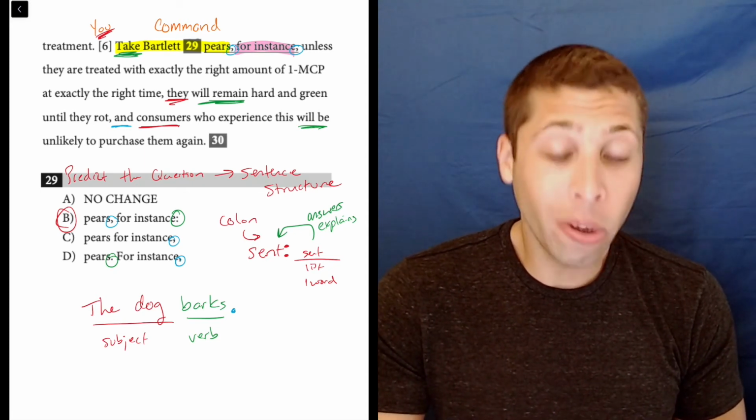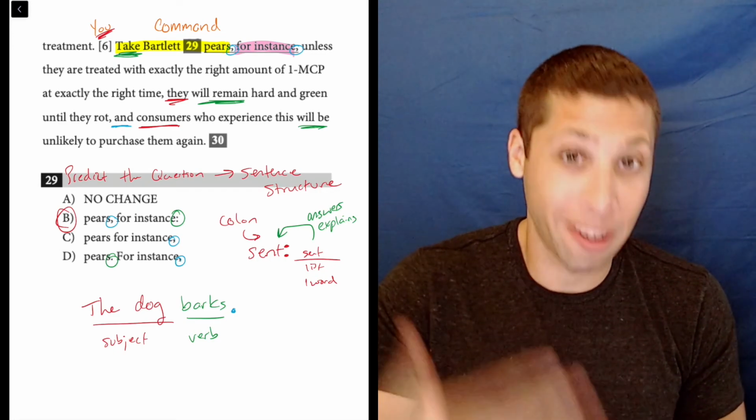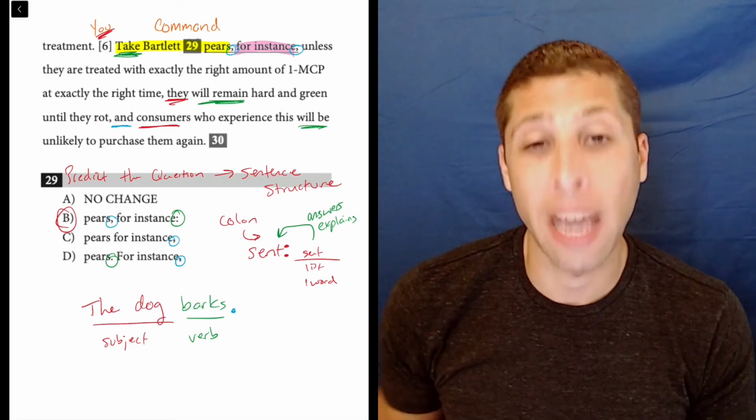This is a totally valid use of the colon. This is a good use of it, right? It's explaining something that comes before it. Why should we think about Bartlett pears? What's so special about them? Well, they have to do with this 1-MCP chemical.